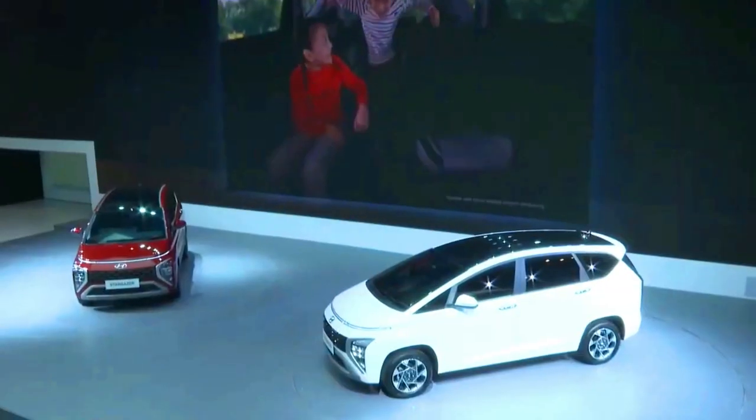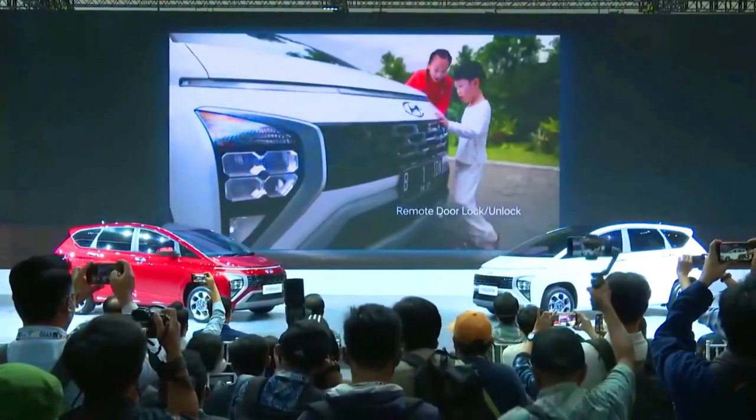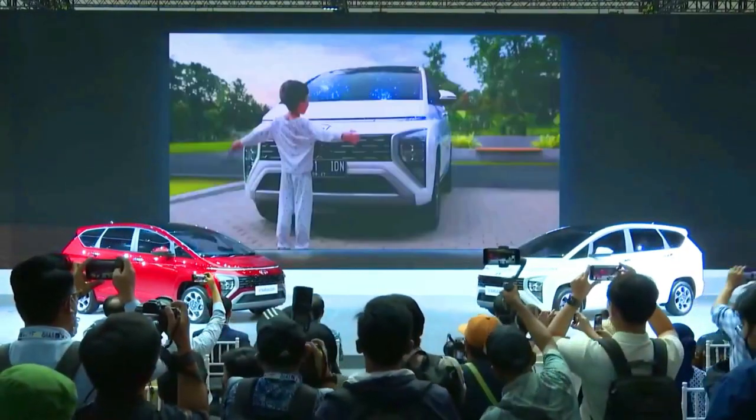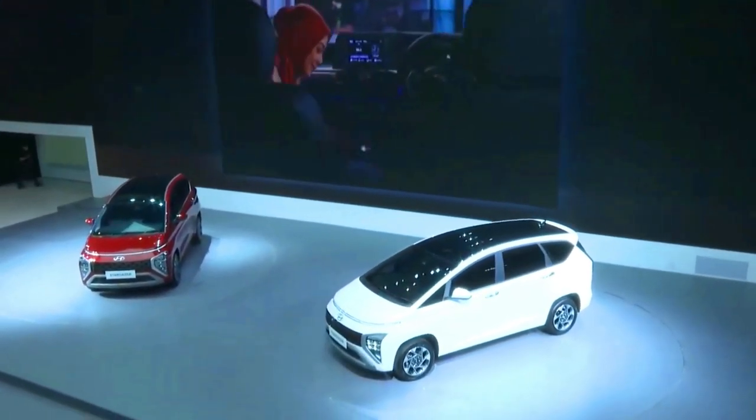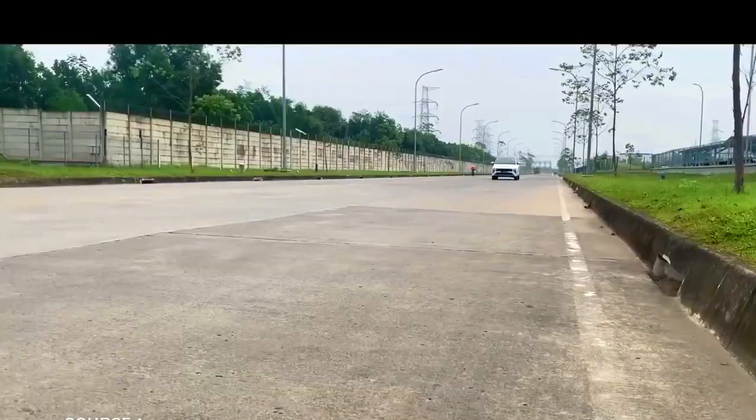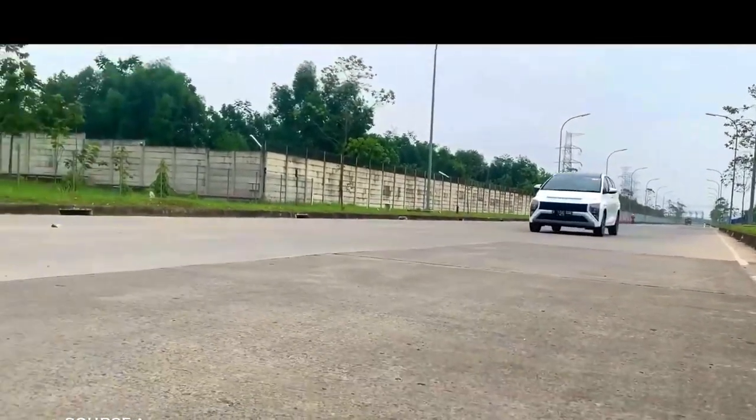To find out, let's compare the top-spec Stargazer GLS Premium 1.5 IVT against the Xpander GLS 1.5 AT. We chose those two trims because both are top-spec variants, and so are good representations of what each model can offer.